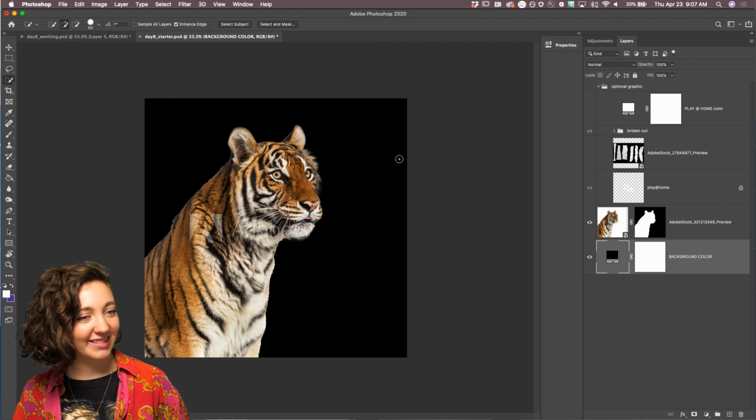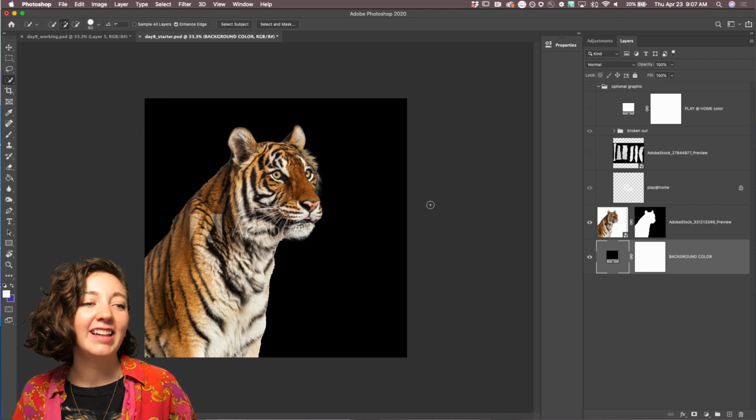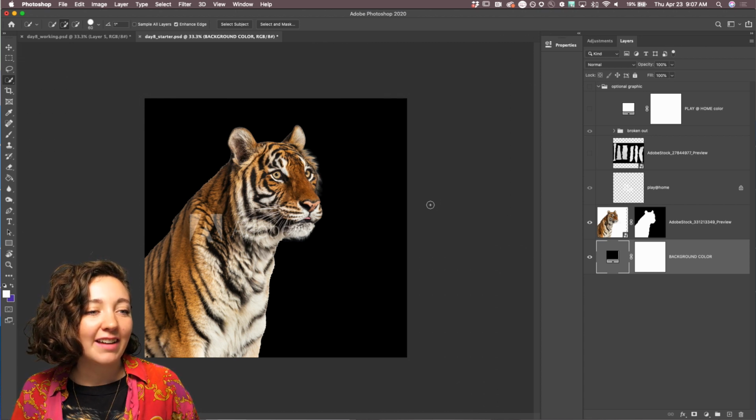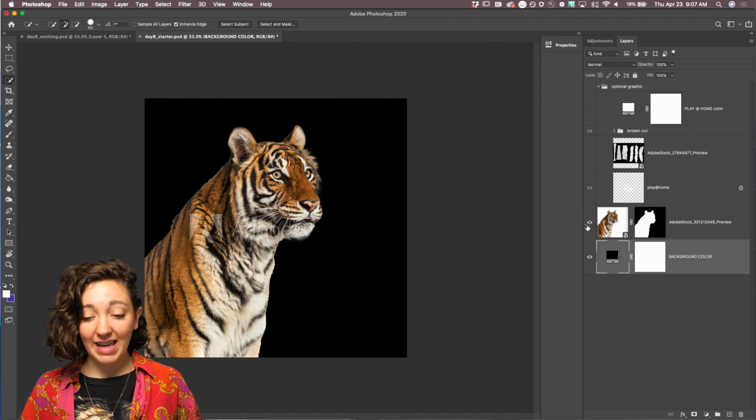Cool tiger. Thanks, Steve. I made it myself. Prakriti says, I have been playing with Photoshop for 7 hours straight from the morning. Oh my gosh, what are you making?